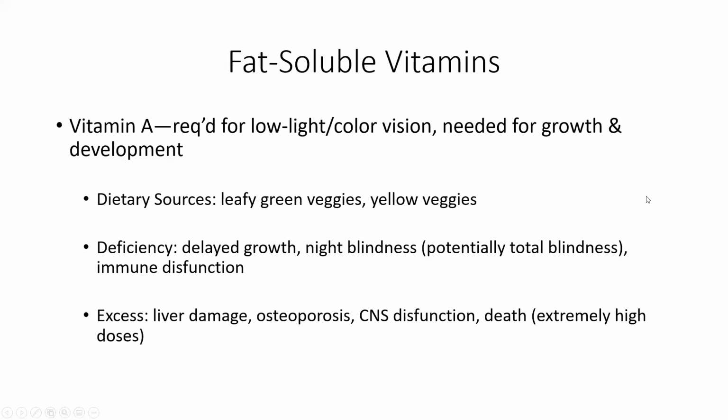In this recording, we are going to discuss vitamins. So we have, first of all, fat-soluble vitamins. There are 4 fat-soluble vitamins. We have A, D, E, and K. So let's start with vitamin A.